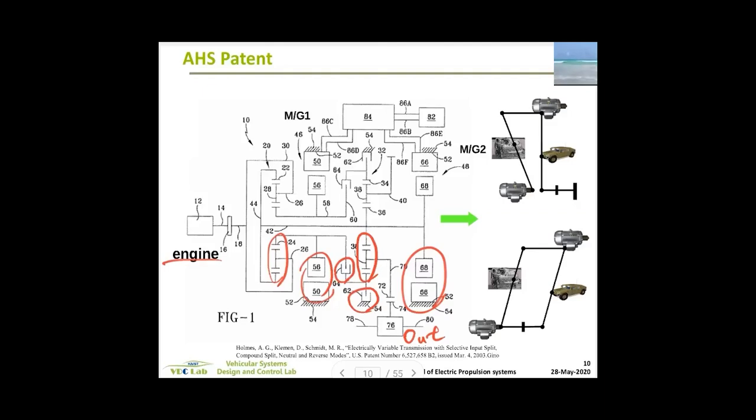If you draw a lever diagram, this converts into this lever diagram, but offers 2 modes, low speed mode and high speed mode. By the way, this low speed mode is 1 PG plus SRG. This high speed mode is compound split, meaning that it's got four shafts.